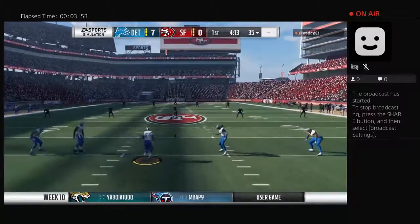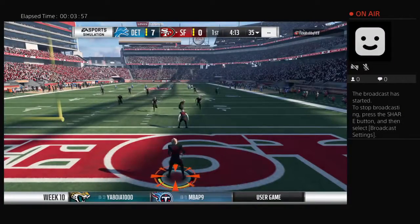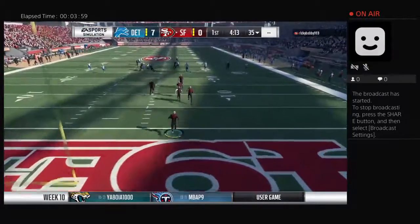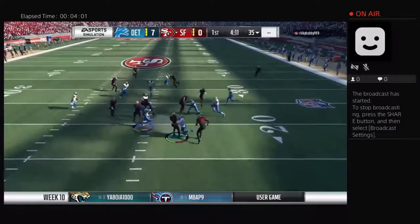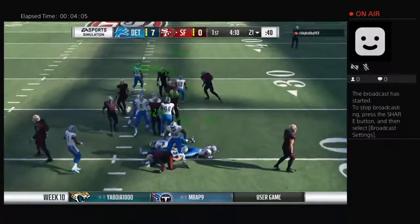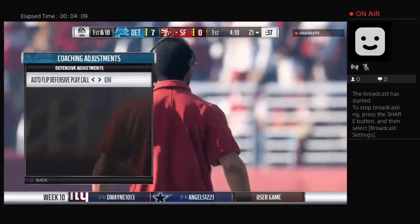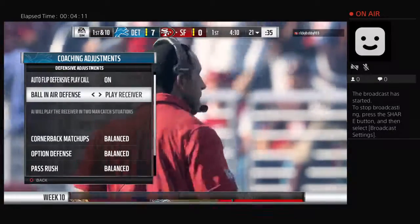Martin, the punter, now out to kick it away. This will be taken to the back of the end zone. And he'll wind up about 4 yards shy of where he would have been if he had taken a knee, as they'll start at the 21-yard line.